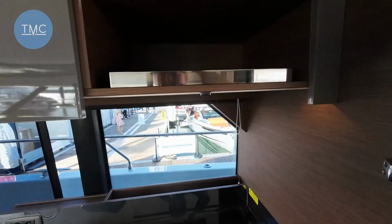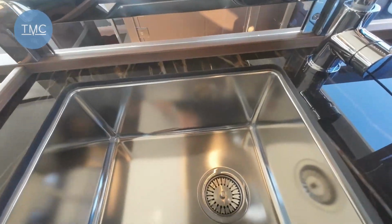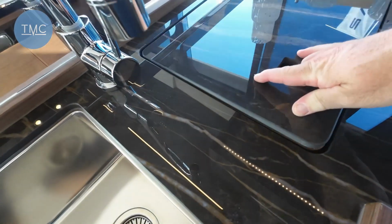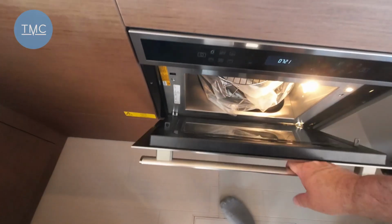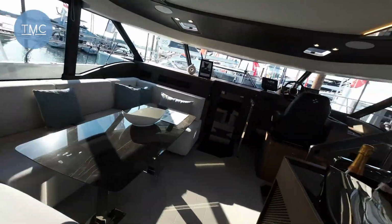And then all this eye level storage, all on damped struts. And then we've got our twin sink. No, single sink. And they've got a little Nespresso machine in there. That's rather nice. So again, that's probably an example of how configurations can vary based on the owner. We've got a 2-burner ceramic hob, and I would imagine that is one of those clever microwave combi heater type cookers. You can tell I'm not a cook. A bit more storage down there. All good. So a very large and airy saloon.